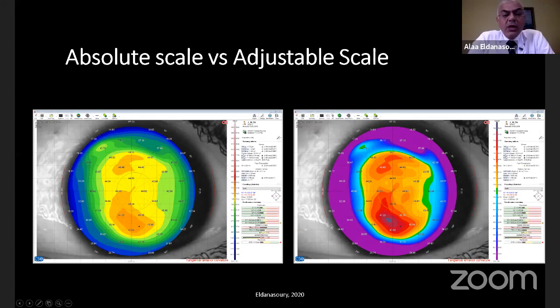Now, the posterior surface of the cornea, how important is it? It's again very important. And in many cases, the keratoconus is first detected on the back surface of the cornea.